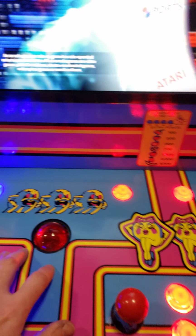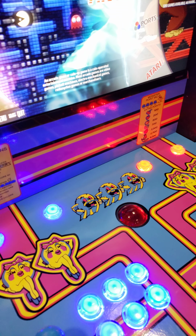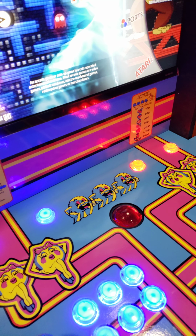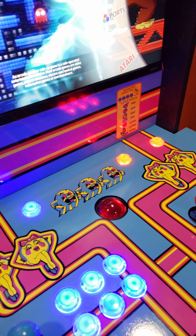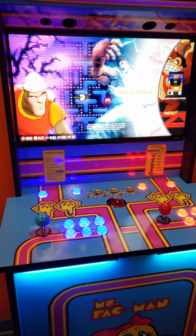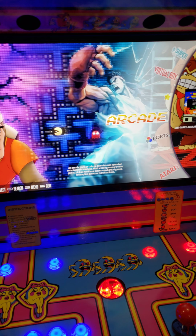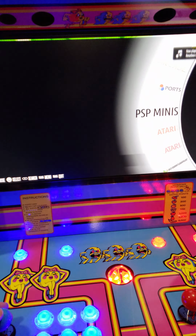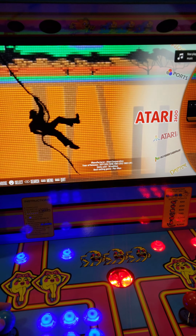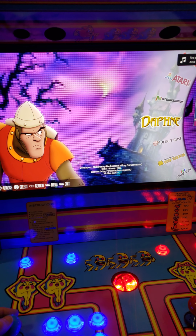It's got the 2-inch trackball, so you play games like Golden Tee and bowling, Galaga, all that stuff. There's over 10,000 games on here, or about 10,000. So it has like PSP Minis, Atari games, Thomas Wave.